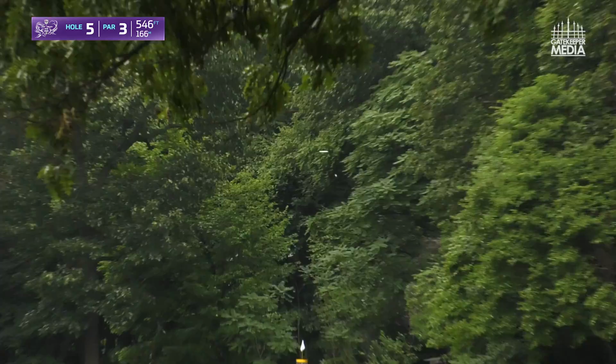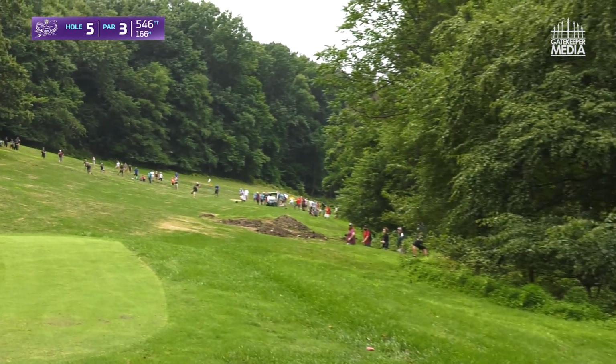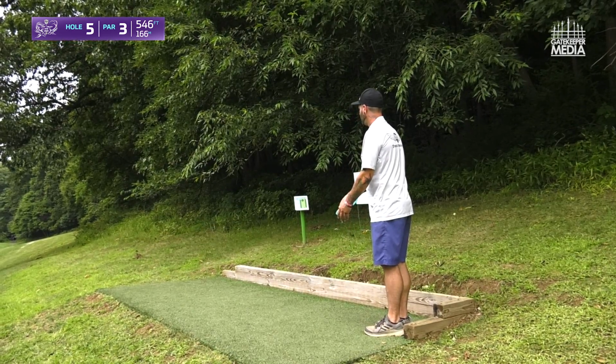And then we have Fish, who plays a more conservative shot, trying to lay up, but you can see how quickly these things move over to that left-hand side, and once you get in there, it's tough to get out.